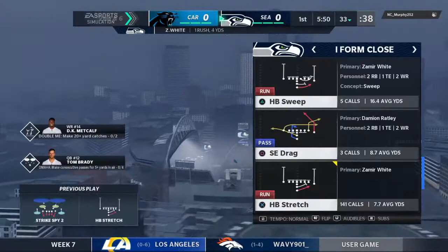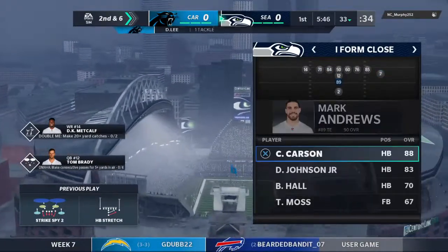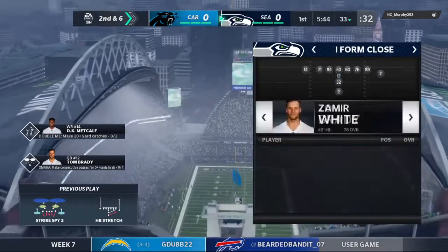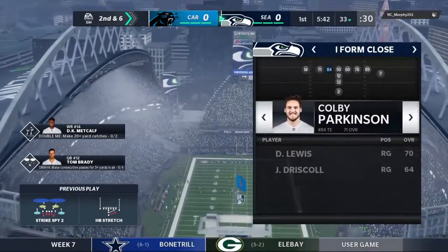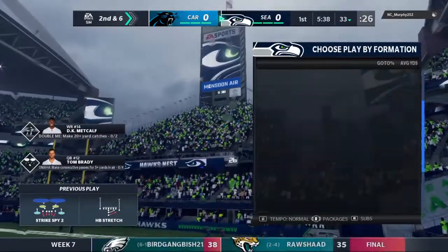The result on the first play from scrimmage. Second down. I feel like I could see what he was thinking on that carry. Wanted to follow that big tackle through the hole. Ended up only getting 4 yards on the carry. I think he had designs on that one being bigger.